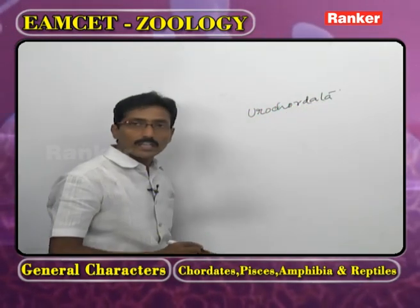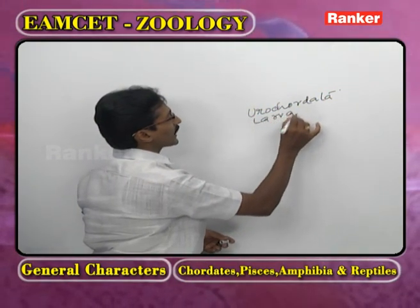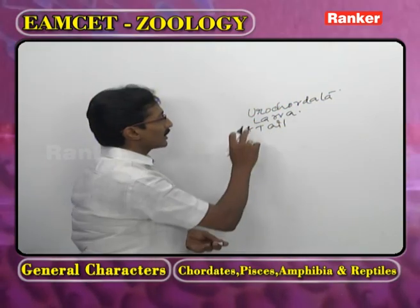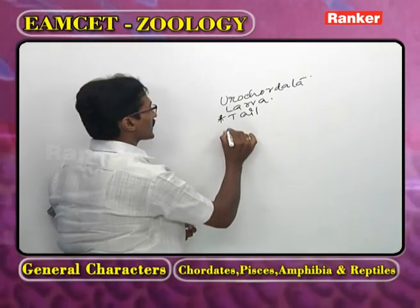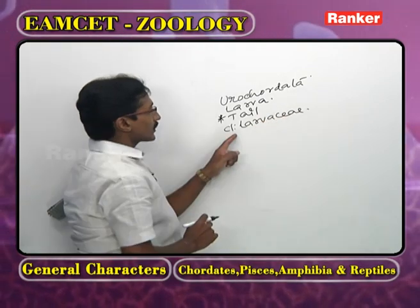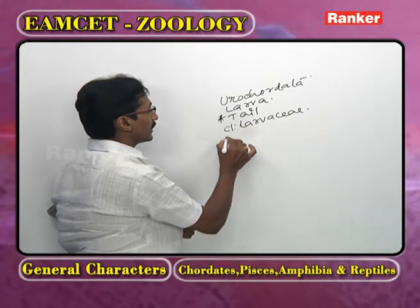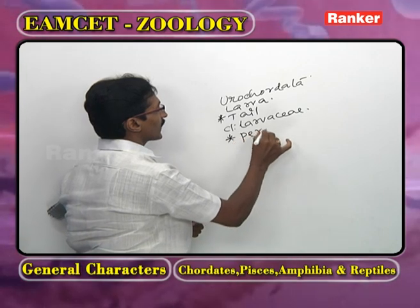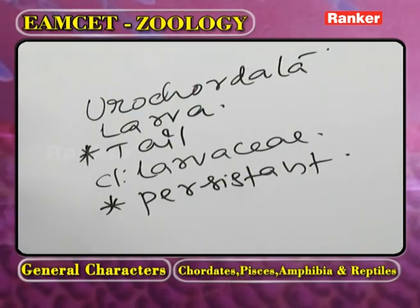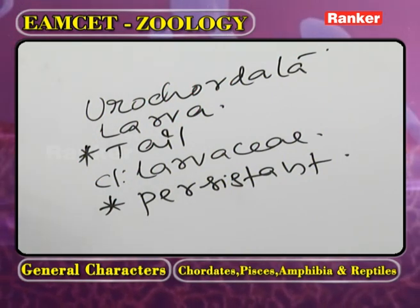Now, in the Urochordata, only in the larval stage, particularly in the tail region, the notochord is present. But in the Urochordata, one exception is present, that is class Larvacea. This is one class of Urochordata. In the class Larvacea, the notochord is persistent. That means in the class Larvacea, throughout the life, the notochord remains as it is. It does not undergo any changes.